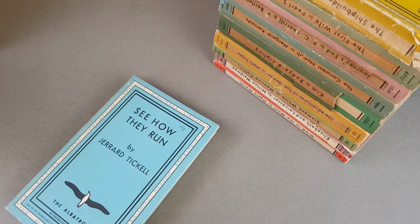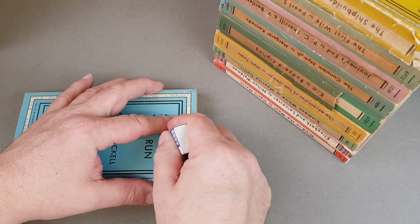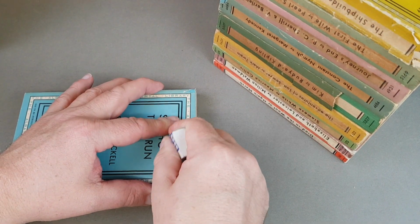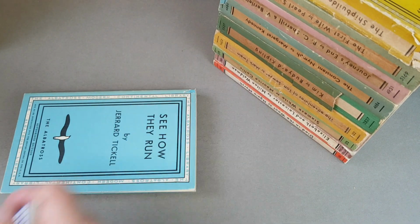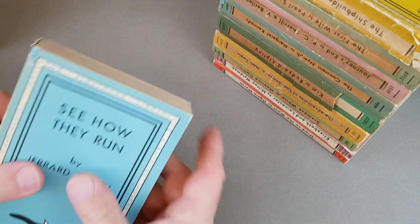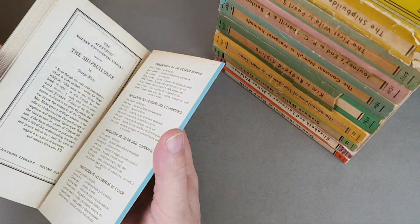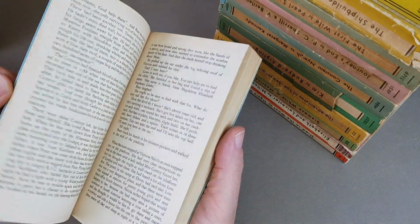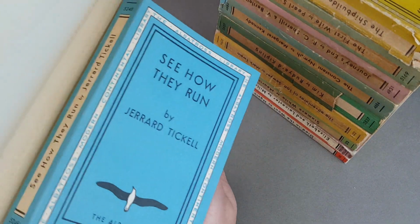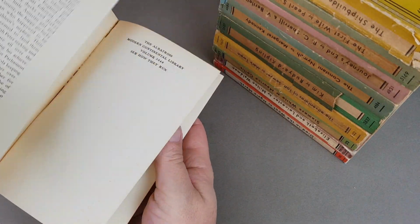Gerard Tucholsky. Very old price on the front there, which we'll take off, stopping it being authentic. Nice copy of that. Yeah, very nice.